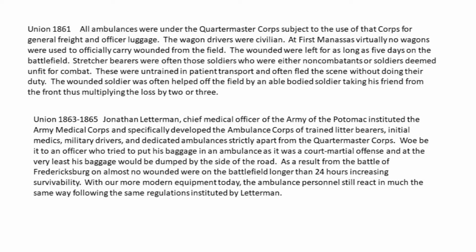As a result, from the Battle of Fredericksburg, which was a horrible Union defeat with over 12,000 Union casualties, almost no wounded were on the battlefield longer than 24 hours, which increased survivability. With our more modern equipment today, the ambulance personnel still react in much the same way, following the same regulations instituted by Letterman. Nothing has really changed.